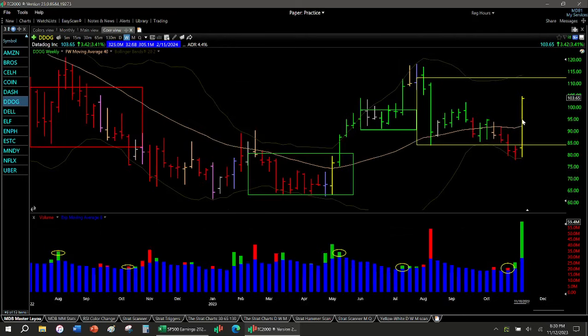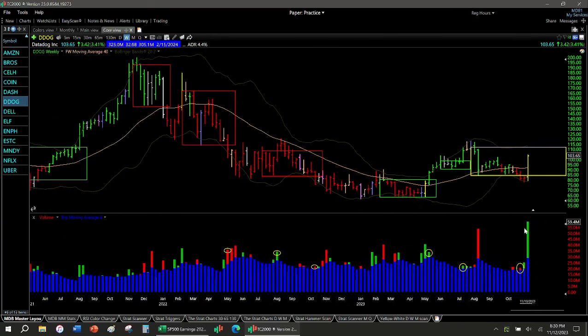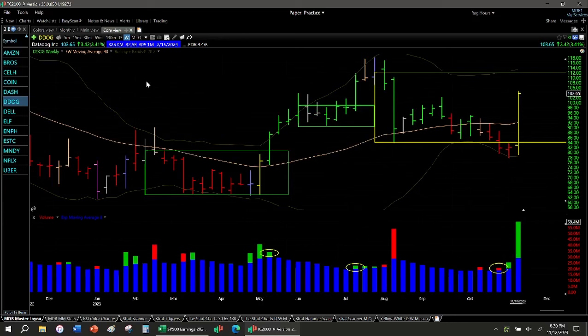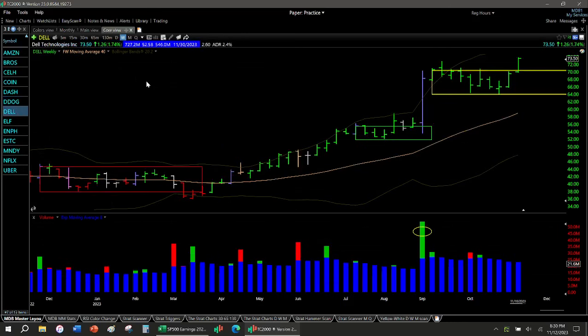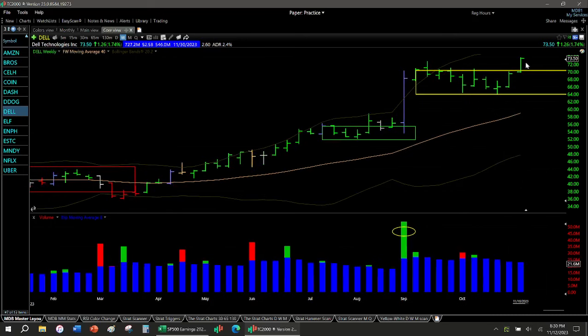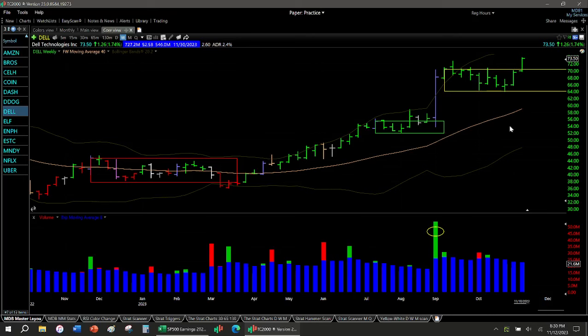D-Dog, looks pretty good. Yellow bar signal. It got much bigger volume as the week progressed, so that's bullish. Might have to consider that one. Dell with a box breakout. Volume is light, but in a good market, there's no reason it can't work.